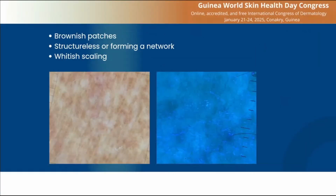Dermoscopy reveals brownish patches that might be structureless or form a network-like pattern. Sometimes white scaling can be observed due to hyperkeratosis and skin dryness. Both darker blotches and scaling are enhanced by UV dermoscopy, clearly showing the reticular pattern.